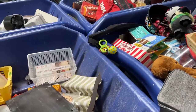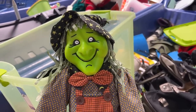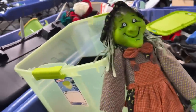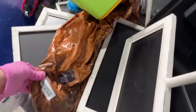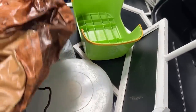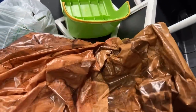Okay. Do we want Kung Fu Panda? We want these. I'm leaving the witch. She reminds me of Jim Carrey, the mask. Oh, what do we have here? An inflatable. Huh. Wonder what it is. A bunker?